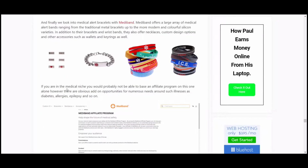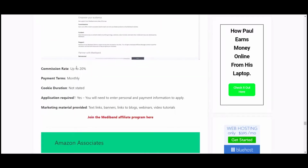Again, you wouldn't build a site around this one, but you would be able to add it to anything. If you're dealing with these, I mean, the diabetes one above, you would add this to diabetes as well, so they can get a little bracelet for it. Anything like that you could work with. Up to 20% commission. Couldn't find a cookie duration, and they manage these internally.